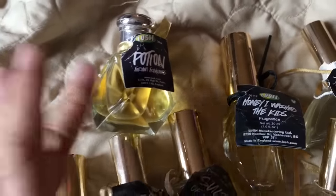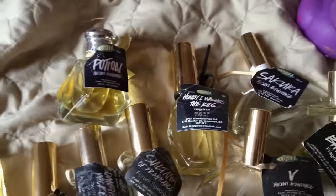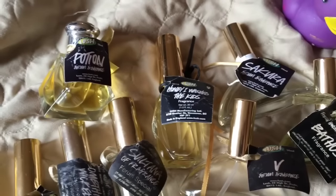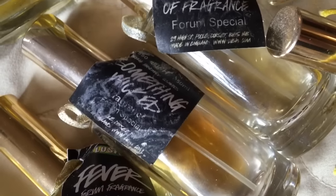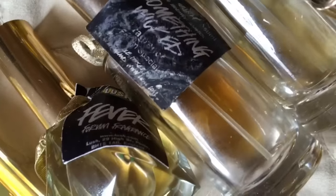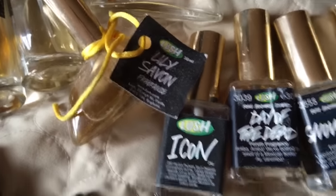Potion. This is the first round ever in the UK of Lush perfumes, and they sold them in crystal glasses back then. So I have new Potion perfume in the original crystal glass. Let's see. We've got Something Wicked This Way Comes perfume. We've got Fever perfume, which is one of my top favorites. And we also have Lily Savon, which is the ghost fragrance, foreign perfume.